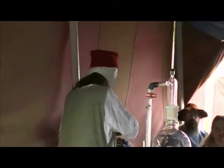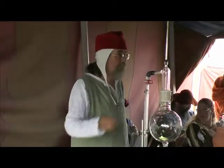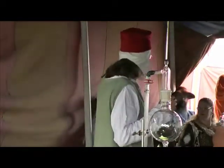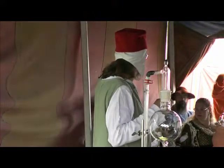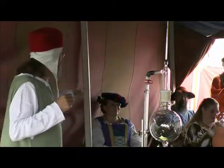This is pure oil. This is rosemary oil. This is all the oil that I got off a pound of rosemary. I'm going to pass it around. That was produced in a period still. Don't breathe deep. You won't have eyebrows left.